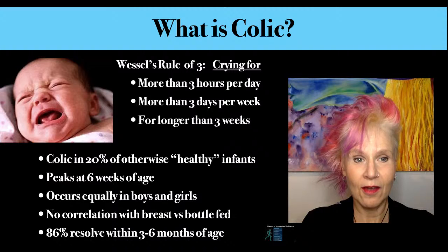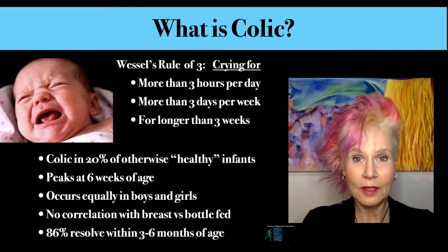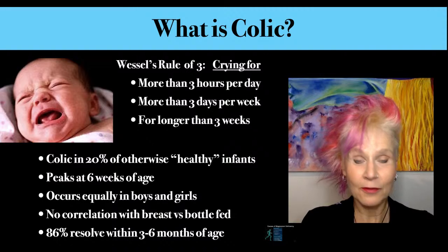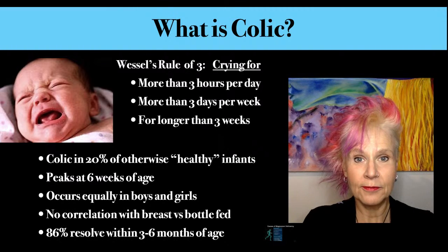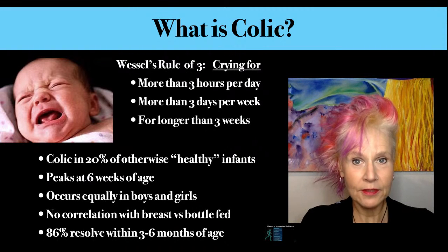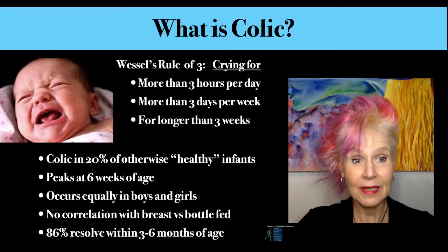So first of all, what is colic? Well, in 1954, Dr. Wessel came up with the rule of three. And he said that if a baby was crying for more than 3 hours a day, more than 3 days a week, for longer than 3 weeks, then they probably have colic. And it occurs in about 10 to 40% of otherwise healthy infants, so approximately on average 20%. And that means that they don't have any other major health issues going on. They haven't been diagnosed with a particular disease. It peaks at about 6 weeks of age. It occurs equally in boys and girls, and there's no correlation if the baby is breastfed or bottle fed. And it generally resolves within 3 to 6 months of age.